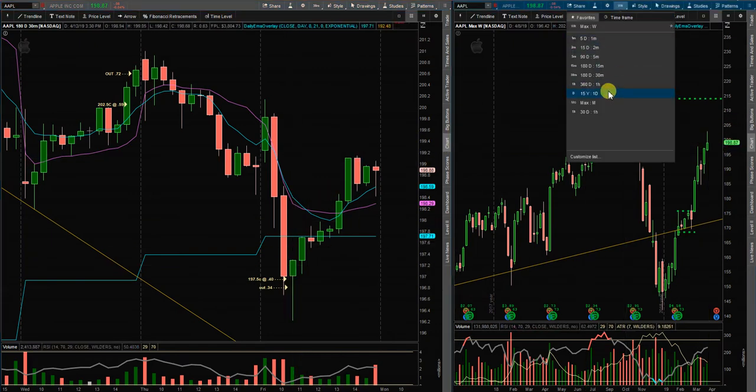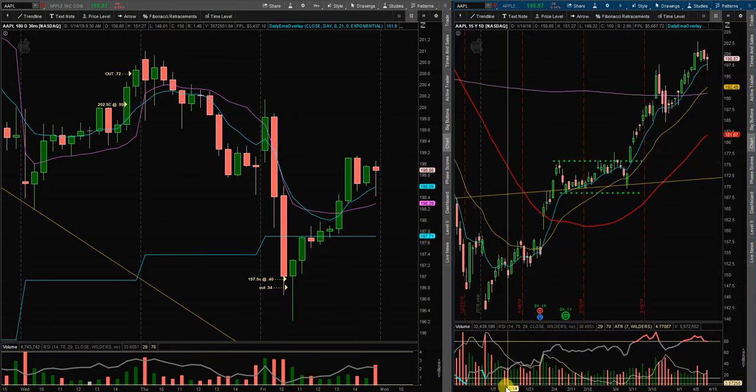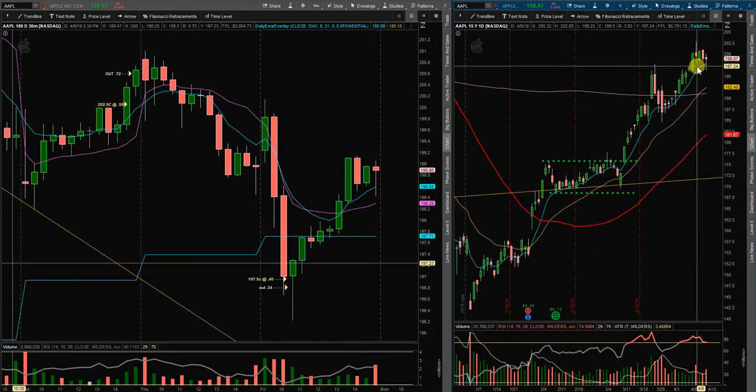I have the weekly time frame over here, but let me zoom in a little bit to the day. As you can see, price action did break the 8 EMA, which is obvious.